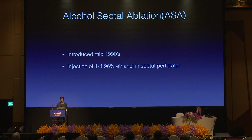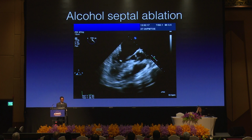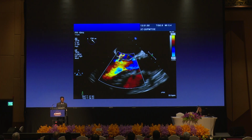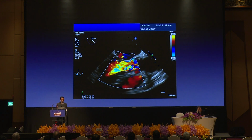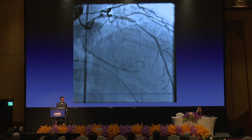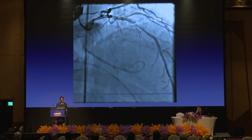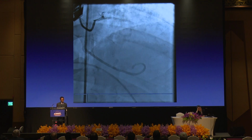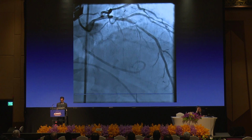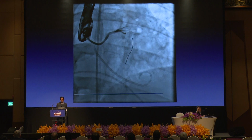I'll just go through a bit of a case that was done at our institution. So here you can see a patient. In fact, they don't seem to have a heck of a lot of SAM here. They do definitely have a provocable gradient. You can see again the outflow tract, a bit of turbulence, not a lot of mitral regurgitation. Then we do a coronary angiogram. We find what we think is the most appropriate vessel. Normally this is a subsegmental sub-branch that we find. Go down there with a guide wire.